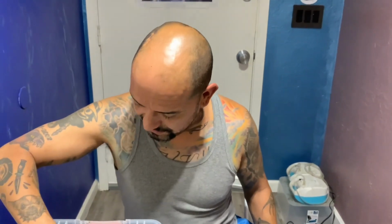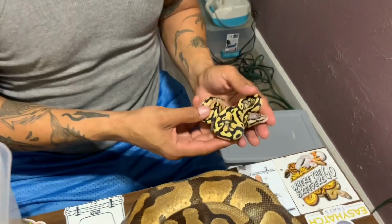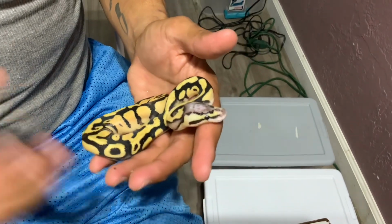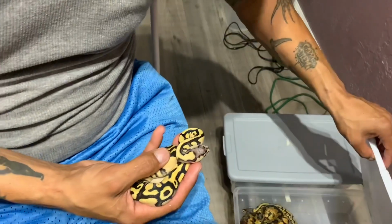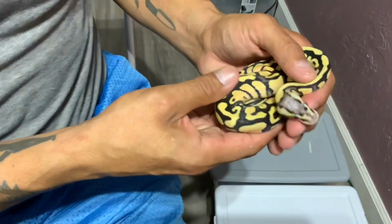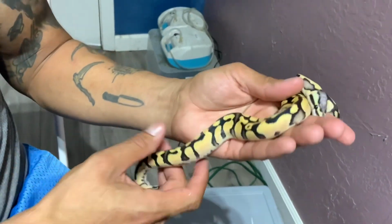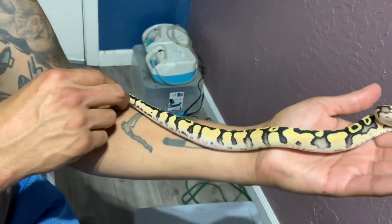All right. Now here, this one. This one's looking nice. Definitely fire pastel. So I'm thinking that other one is just either fire or pastel. Confusing. But look how clean this one is. This is what I'm talking about. This is like what I'm expecting out of this.